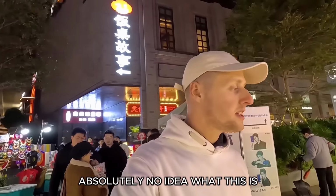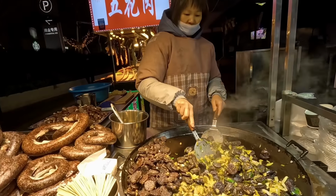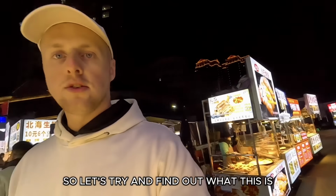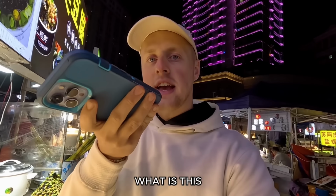Absolutely no idea what this is. Do you know what it looks like? It looks like black pudding. Looks exactly the same. And it's even got the fat around it, the way that black pudding is. So let's try and find out what this is. It smells really nice. Wonder if it's similar to black pudding. What is this?